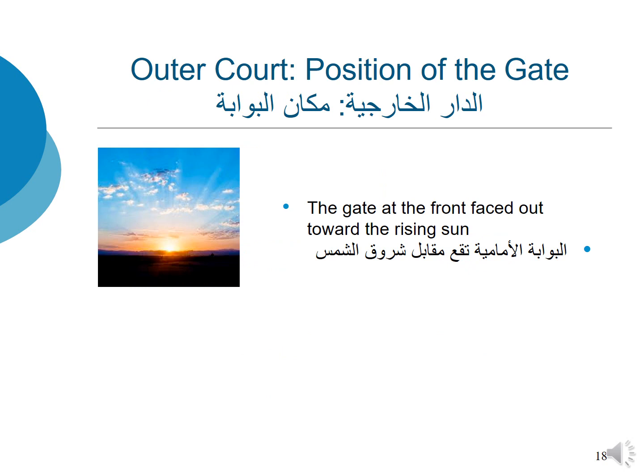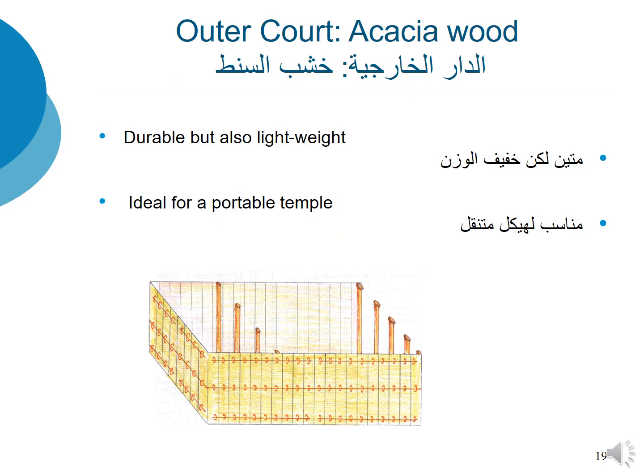The outer court was interesting because of where the gate was situated. The gate at the front faced out towards the rising sun, reminding us of God's majesty.